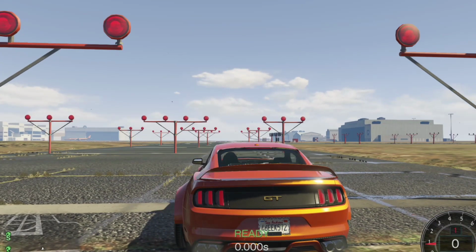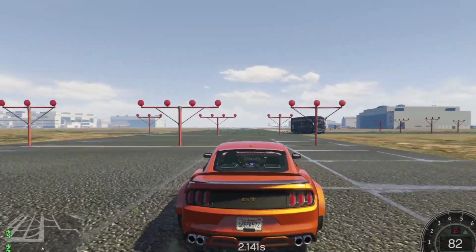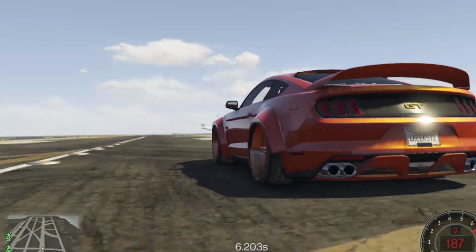We're basically seeing how fast you can get before you run out of track, before you hit the fence. All right. GT, RMods, you ready? 3, 2, 1. Y'all hear that?